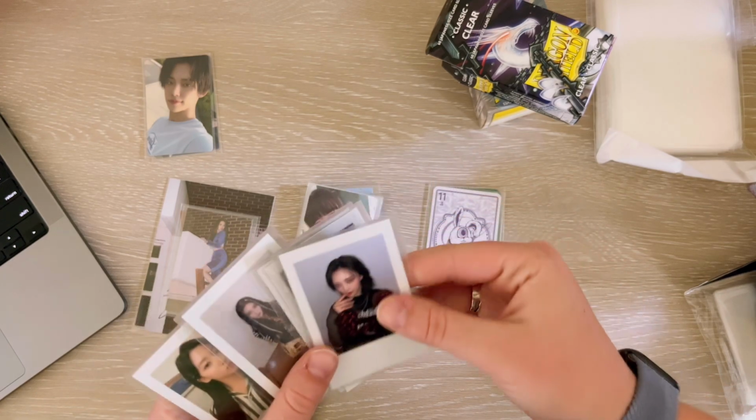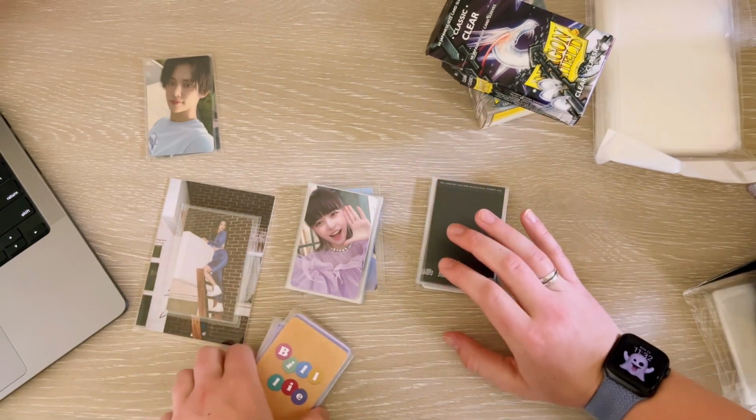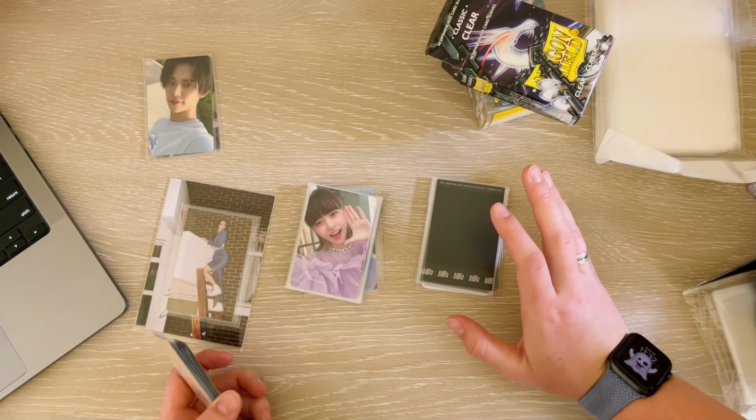I think that's the correct order of these. Yes, so probably something like that.